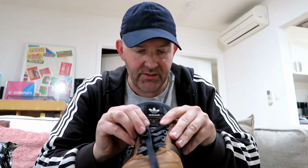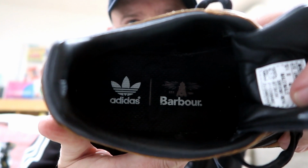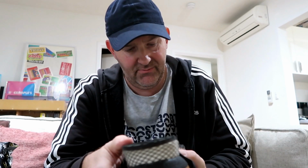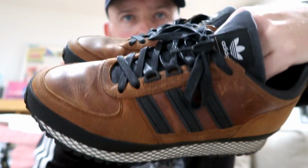Probably can't see. It's got Adidas and Barber on the shoe tips. All right, made in Vietnam, August 2014. The Barber on the shoe bed, they look brand new. If they've been worn, they haven't been worn very often. The soles are clean as anything. That's just a mint shoe.